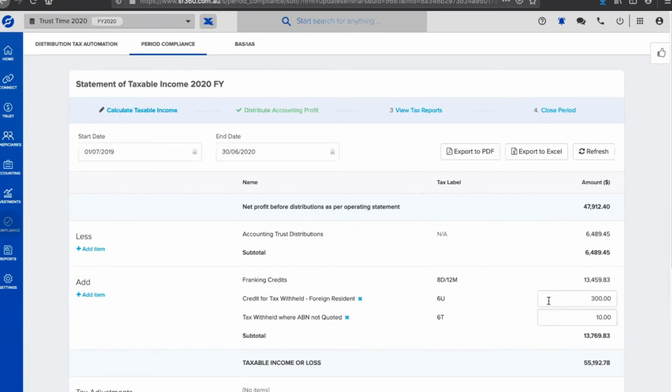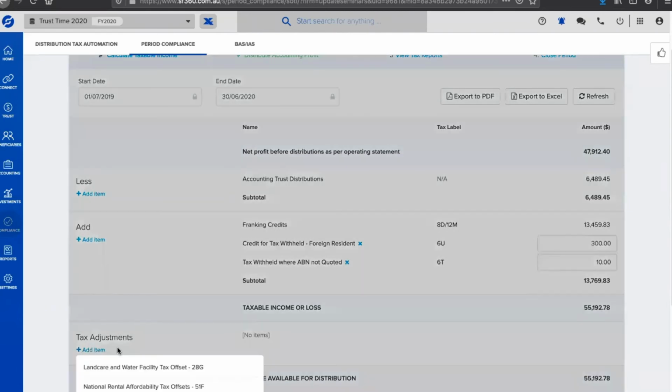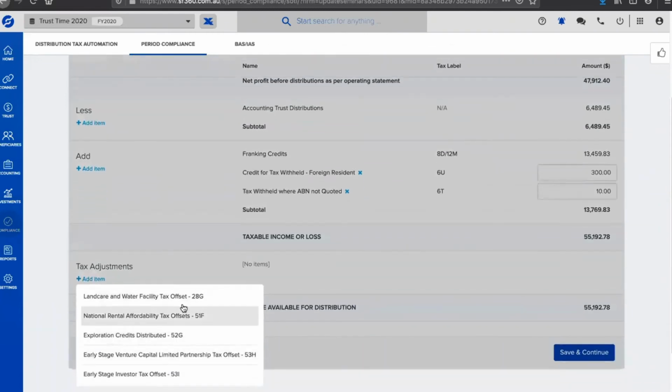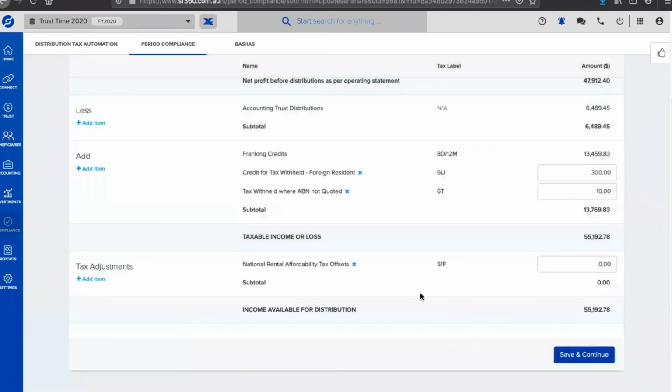So you can put that straight into a digital rec. And you can also add in tax adjustments that are outside the tax return, things like early stage investor. These aren't common, but we've put them in there and we'll expand them as clients demand them. But you can put these tax adjustments in on the fly.